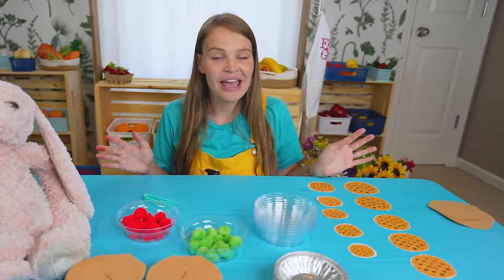You squeeze that water out like that? Let's count these bananas together. We have one banana. Two bananas, three bananas, four bananas, five bananas.